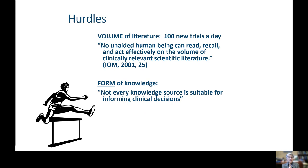One is the volume of literature. 100 new trials a day. Hasn't been indexed in nursing, but this is in the medical literature. IOM pointed out that no unaided human being can read and recall and act effectively on the volume of clinically relevant scientific literature. So the volume is one hurdle. The second hurdle is the form of knowledge. Not every knowledge source is suitable for informing clinical decisions in that real-world setting.